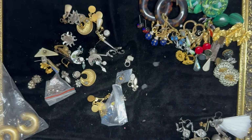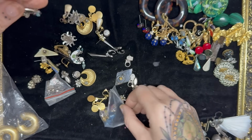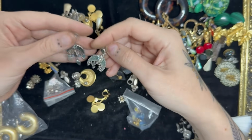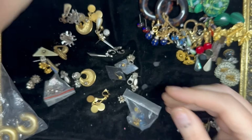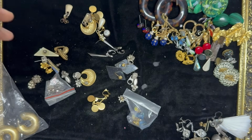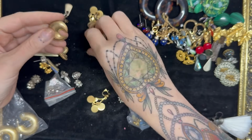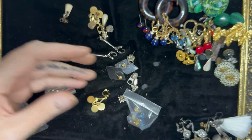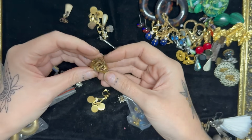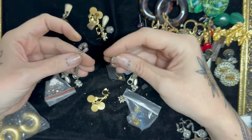Chain earrings. That says Pilgrim. So where's your friend? There we go. I'll put them in my Pilgrim bundle. Little Edelweiss. They'll go in a vintage lot. Moony Moons. They're 80s. Yeah, all of these look like they'll go in vintage lots.